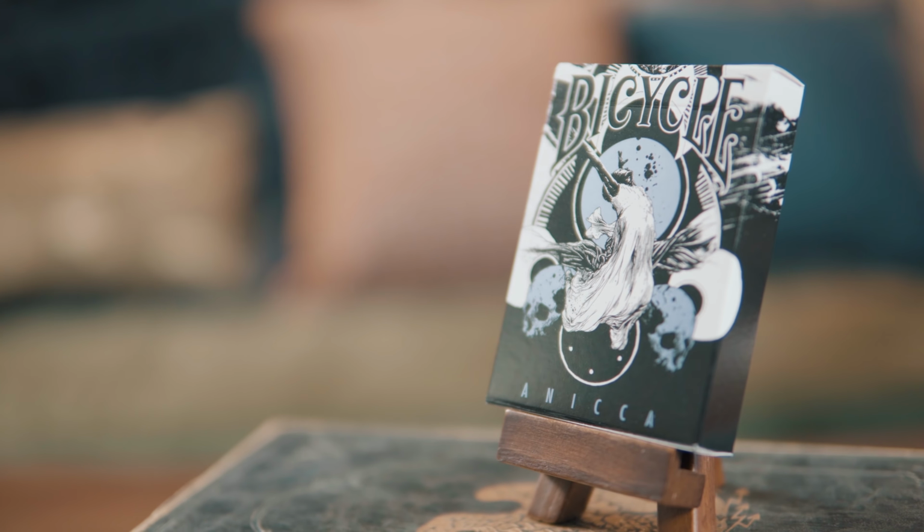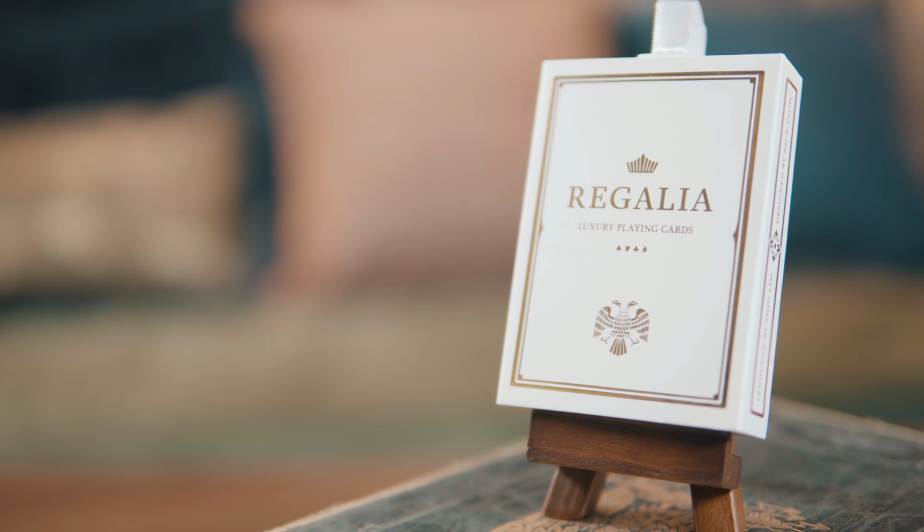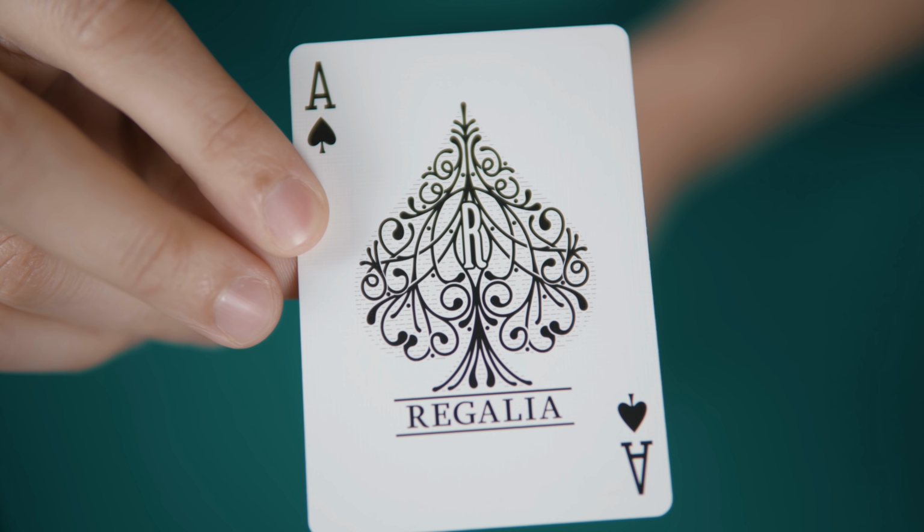That most recent PIP box was especially interesting to me as it contained a honestly pretty great selection of decks, one of which wasn't on my radar at all, another of which I was intimately familiar with, and a third I was very pleasantly surprised to see included. The Bicycle Anicca Deck, the Sub Rosa deck, and the White Regalia deck by Shin Lim. We're going to dive into the first and last of these in detail in a bit.